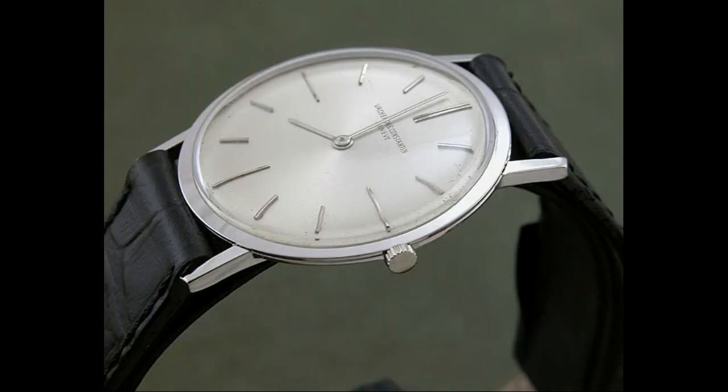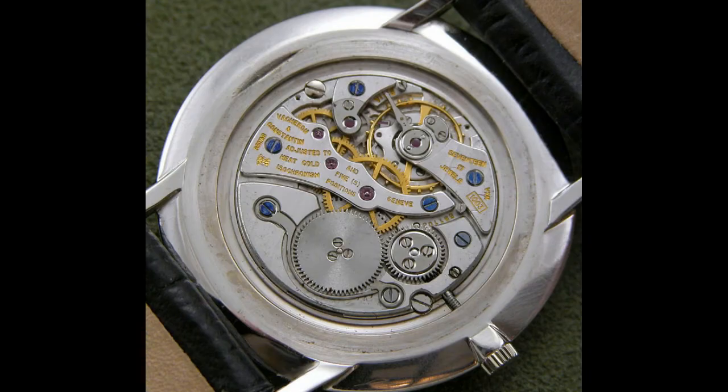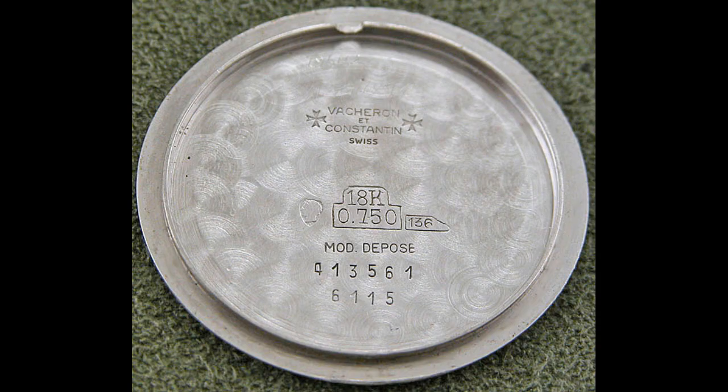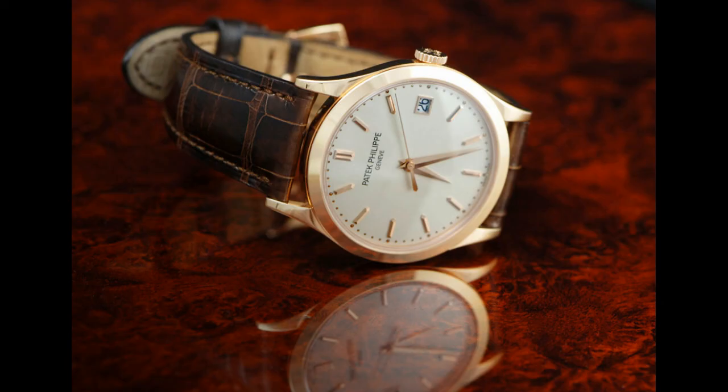And the next thing is to invest wisely. And what I mean by that is you buy a good vintage piece, you buy a nice piece, you make sure the dial is original, you make sure the piece is correct, and you'll always, in a couple years' time, get your money back, if not a small dividend on it. So there you go.